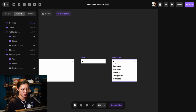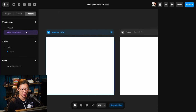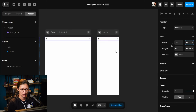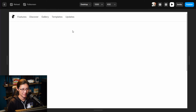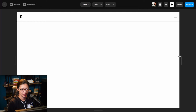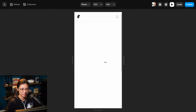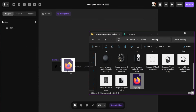And now with all 3 breakpoint variants created, I went back to the website view and tried adding the updated navigation component to the website. And it worked! Oh, they look good. Wow. I'm still not positive why, but I think naming the variants with tablet and phone and having them be the right width let Framer automatically load the correct variant for each breakpoint when you drag the component to the website.